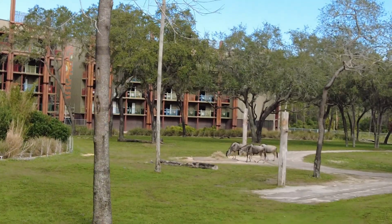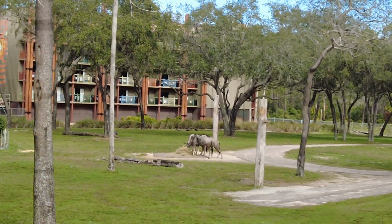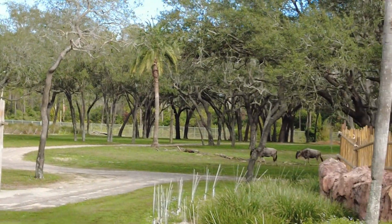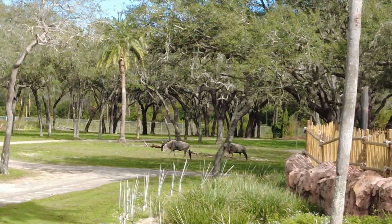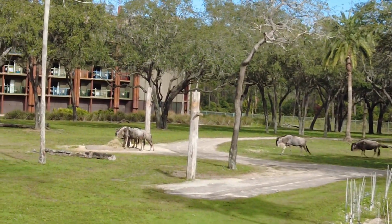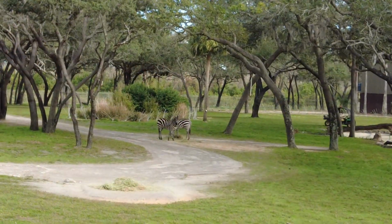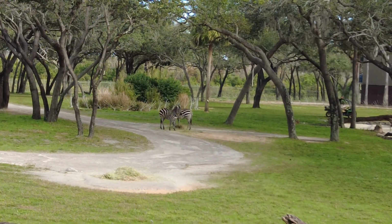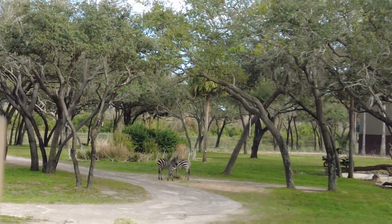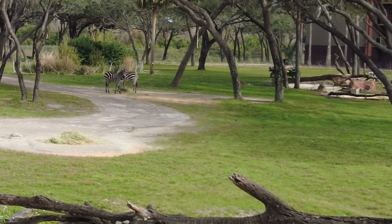And there we got some wildebeest doing their thing. Eating up some hay. Here comes some more. I think it's called the Sunset Overlook or something like that. I remember reading it. And there's some zebras. And there's a pelican over there. Yeah, the pink pelican. Pink backed, I think it was.